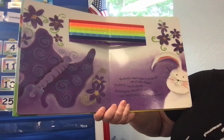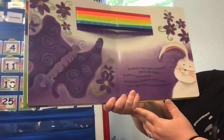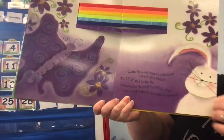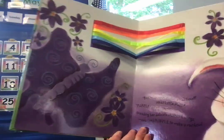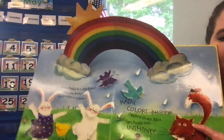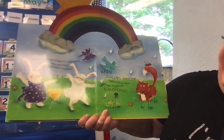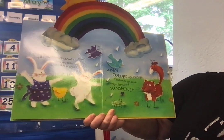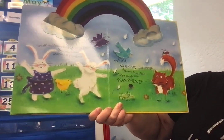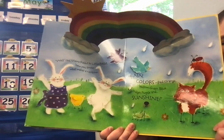Butterfly, what makes a rainbow? asked Little Rabbit. Purple, said the butterfly, spreading her delicate purple wings. You need purple to make a rainbow. Wow, and there are all the colors in the rainbow right there. Well, said Mama Rabbit to Little Rabbit, now you know what makes a rainbow. Rain, colors, red, orange, yellow, green, blue, indigo, purple, and sunshine.